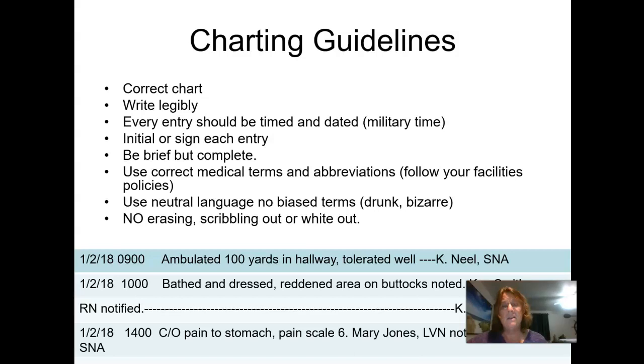When you do make a documentation, it's your first initial, your last name, and then your title. So as student nursing assistants, you would be SNA, student nursing assistant. My 10 o'clock entry, I have bathed and dressed, redness on buttocks noted, K. Smith, RN notified. I don't leave blank lines, so I'm going to draw a line here because I have leftover space, and then it's going to be first initial, last name, and again my title.